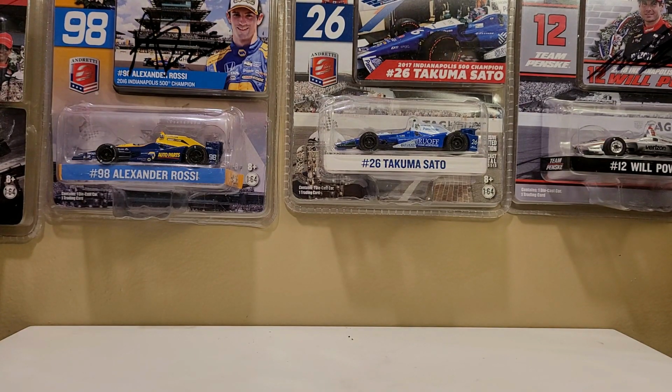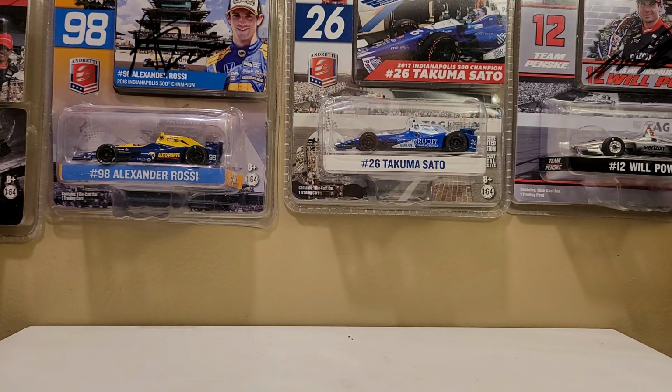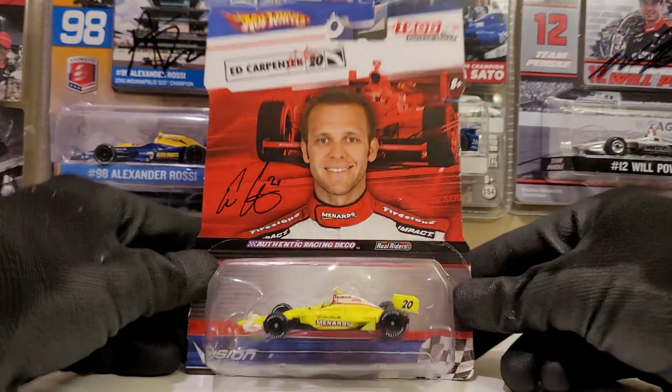Since it is the month of May, and as you can tell, I'm quite the biased son of a bitch when it comes to the Indy 500, let's review an INDYCAR. No, it's not Simon Pagenaud. I am aware Simon Pagenaud drives a Menards car, but would you believe that Hot Wheels made a Menards INDYCAR? And you're probably wondering, who the hell drove that? It's not Paul Menard. It is Ed Carpenter, man.